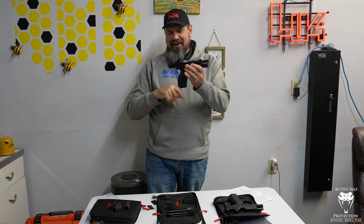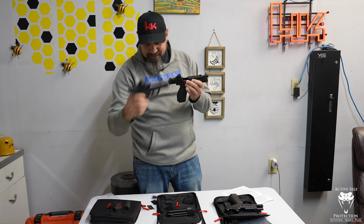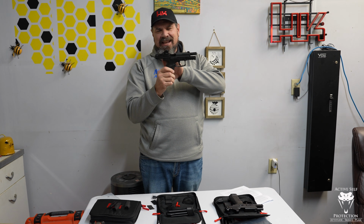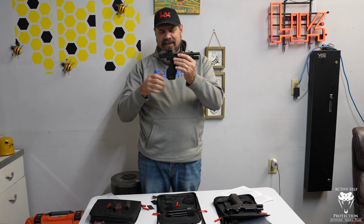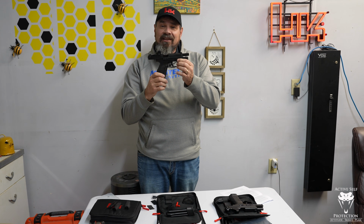I don't know what I'm going to feel about this dot, just because I'm used to looking through a window that's the size of my truck windshield. But other than that, there's nothing about this thing that doesn't excite me. I am pretty excited to try this window and try the green dot. I've always been a red dot guy, my eyes seem to pick up red just a little bit better, but I'm going to give the green a go, and I'll let you know how it goes.